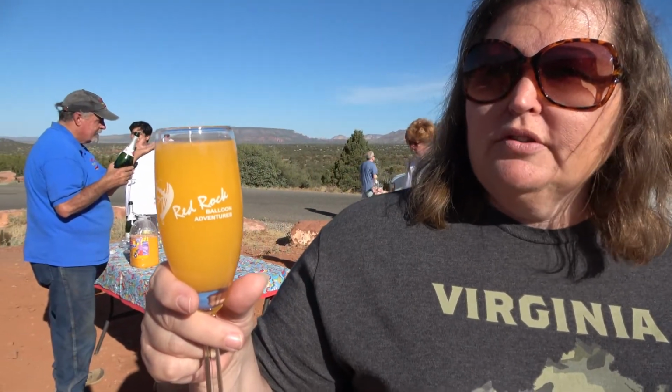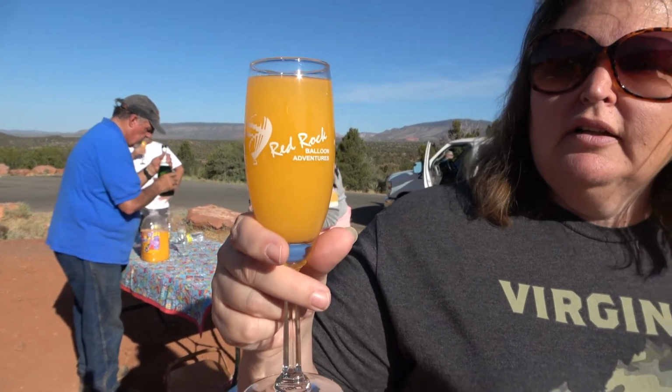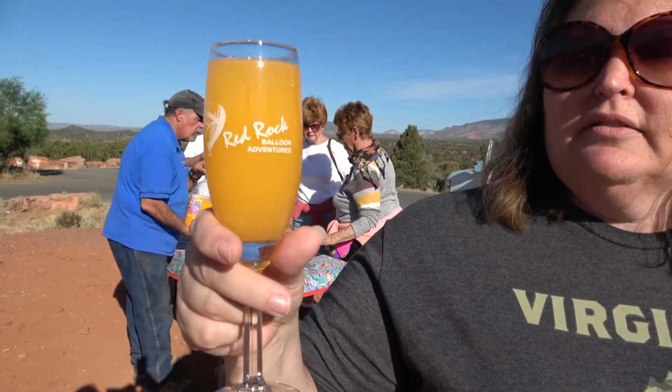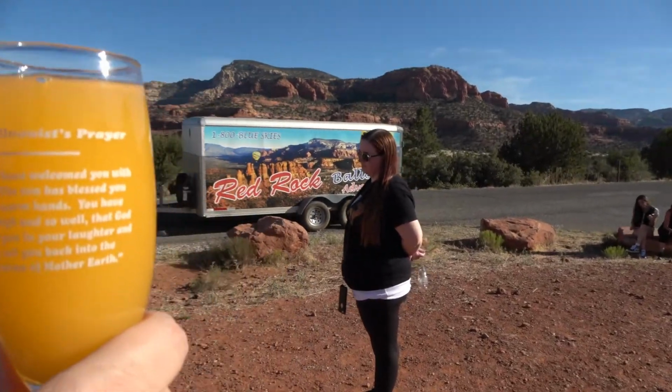You get a glass and you can get juice or water or champagne or mimosa. And the juice that we got is orange, mango, tangerine. And it's really good. And on the front it has the Red Rock symbol. And then on the back, it is the balloonist prayer.